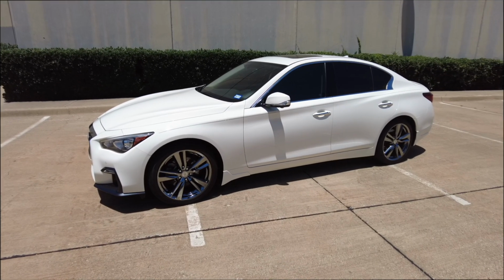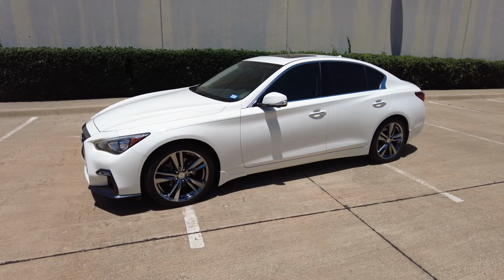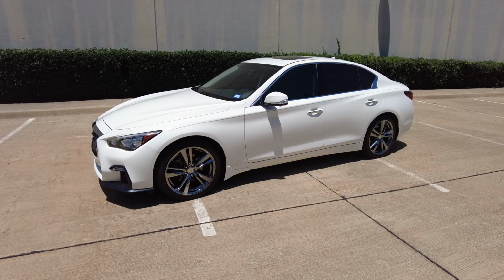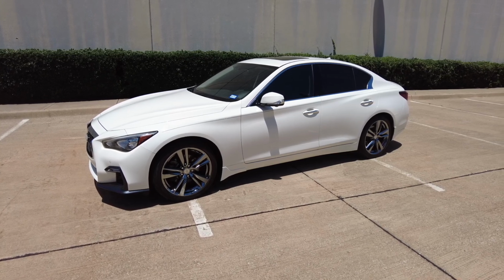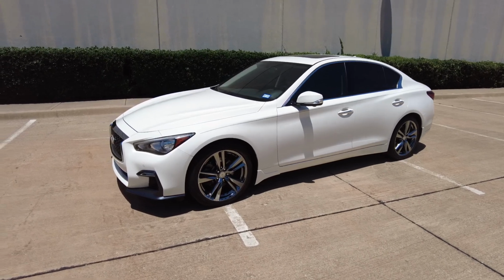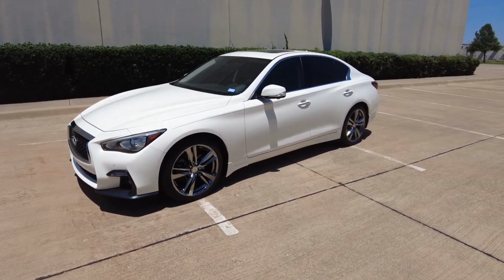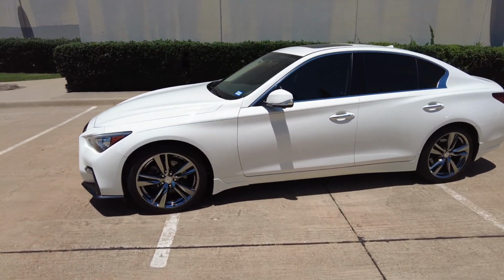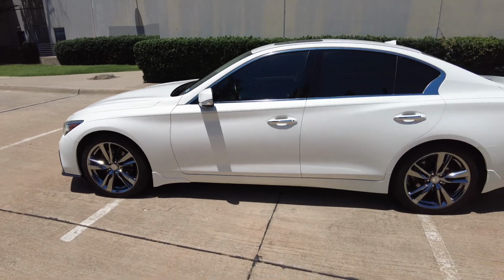All right, like the description says, the time has come. I'm selling my 2019 and a half. That's when it was introduced, the Signature Edition 2019 rear-wheel drive 3.0T Q50 Signature Edition. So it's got the S features on it, except it doesn't have the larger Akebono brakes, but I have R1 rotors on the front and R1 ceramic pads.